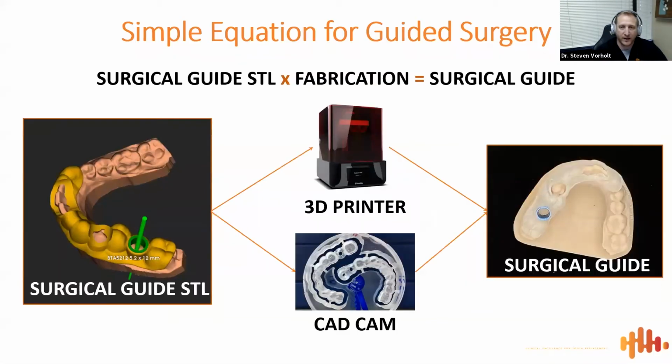So how do we bring that into real life? Well, there's two options. You can 3D print your digital file into something that is real, and certainly a lab can 3D print it for you. You can 3D print it in office, or we can do some sort of CAD/CAM computer-aided milling, like the CEREC guides, or having a lab do a milled guide for you. So those are the two most popular ways to turn your digital file into something you can physically use. Okay, we've gotten about 25 minutes worth of a quick run through implant and guided surgery rationale.